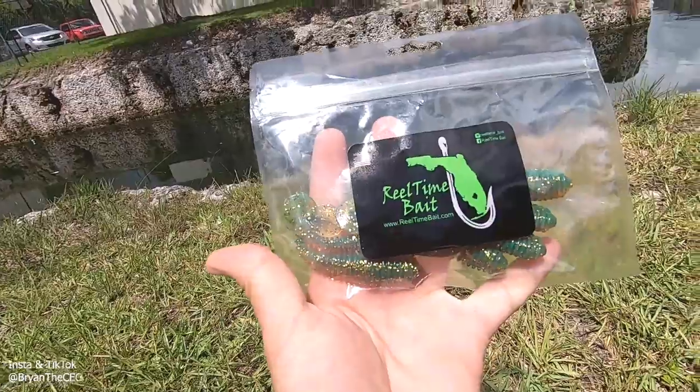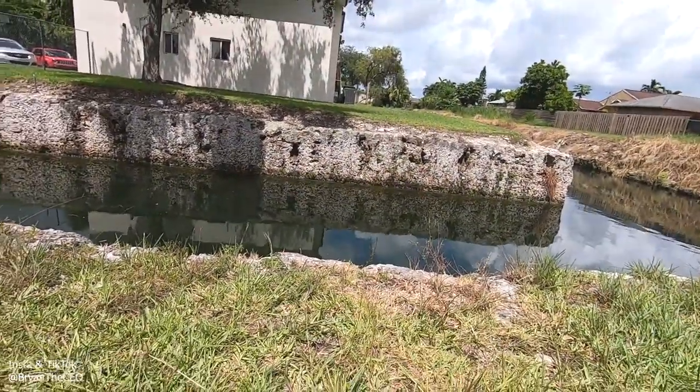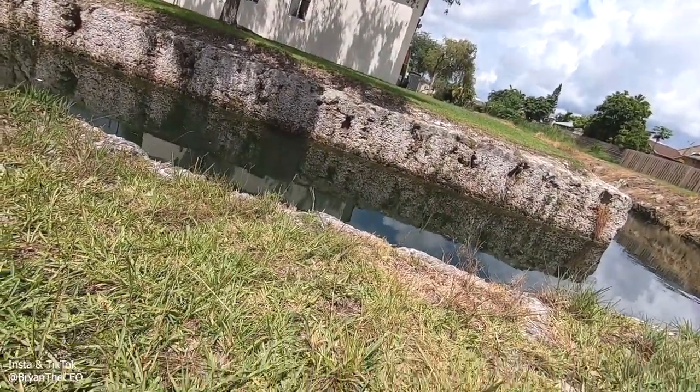But they sent me a little goodie bag. And what do we got here? Today, I'm going to be using these. I'm going to see if I can get some peacock bass. Let me open it up.